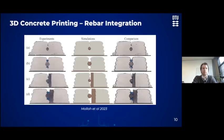So again, DTI did some experiments for us, and then we did the simulations, and these are the results that you can see. We basically found out that there was quite good agreement between the experiments and the simulations, and to a quite good extent we were able to predict the void formation that we would see around the reinforcement bar.